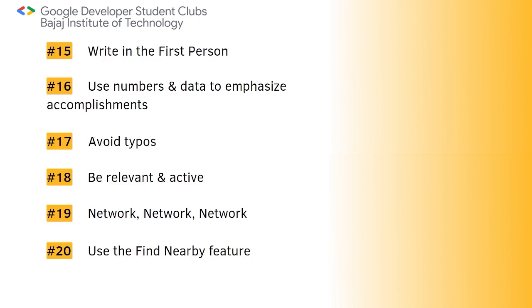And the eighth tip is show off your work. You can always include your work in the featured section. If you have done any cool projects or organized any important events, you can always add it in the featured section.